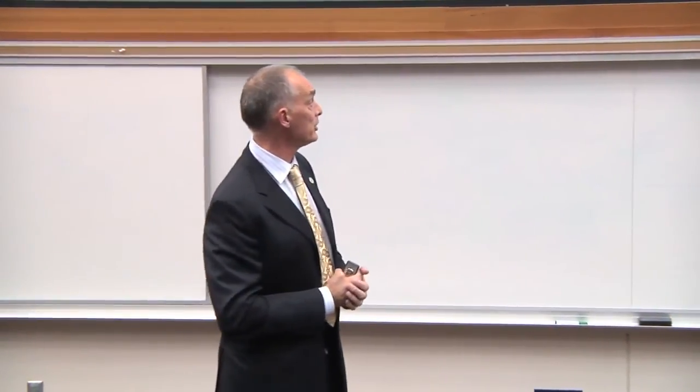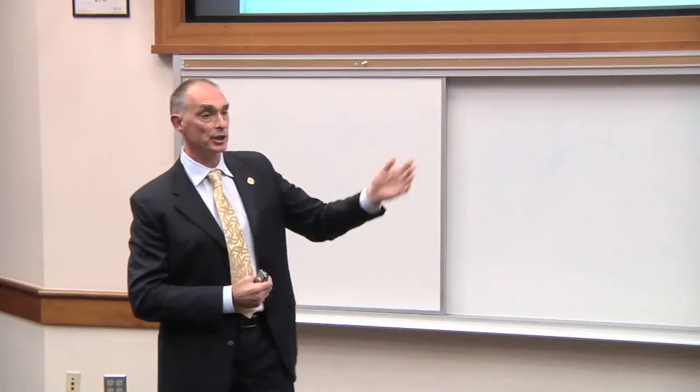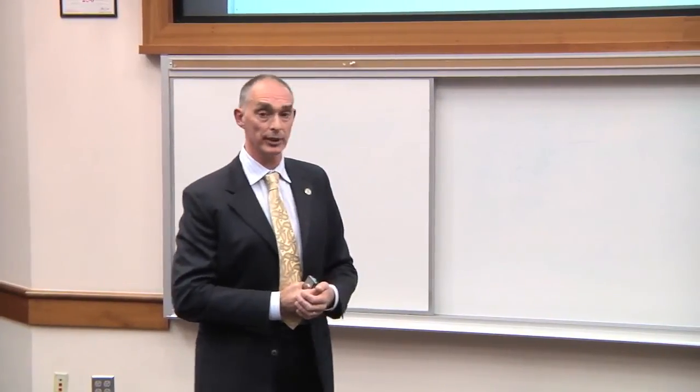There are already applications in education and gaming. Why do I have that picture of the lady up there? This is a mannequin that is manufactured by an Italian company that has eye trackers embedded in it. It also has voice recording. And so as soon as people pass by the mannequin and they say, hey, that's a nice dress, and they look at specific aspects of the dress, or they say maybe the color is not optimal, signals are being sent back, salespeople come up, and they will interact with them.